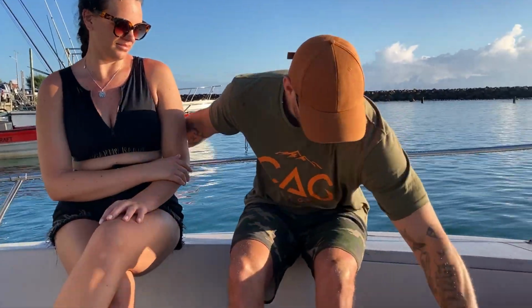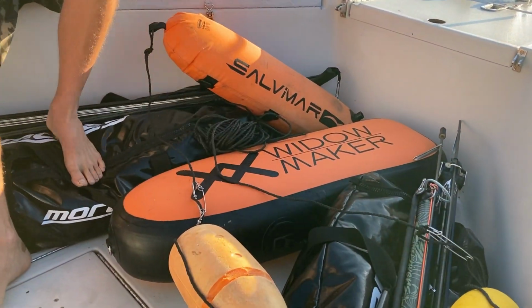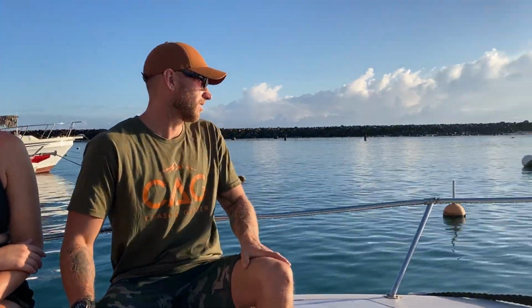We've got the marlin killer over here, the Widowmaker. Shout out to Ocean Hunter for hooking us up for that, but that's Mr. Unstoppable, that float, I reckon. But whatever the ocean wants to offer up this morning, we'll get onto it. And cheers to Akura Charters for hooking us up. Beautiful conditions today, couldn't ask for better.